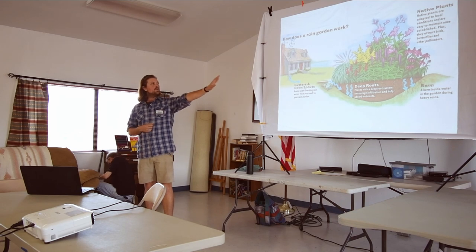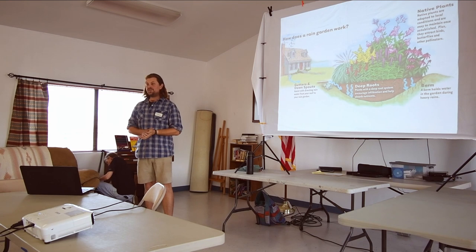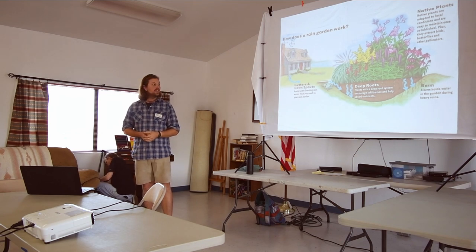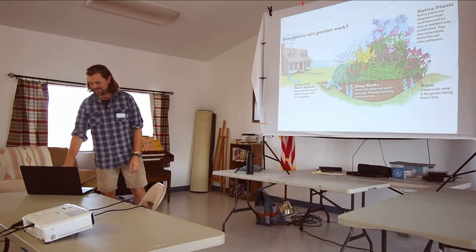I'm going to talk about why we like to use native plants in a rain garden, because that's what I usually try to do. I try to use native plants. That's my big goal. However, there's a spot at the community garden where I'm going to try to convince Anne to put some food plants in, because there are situations where that's something you can do too.